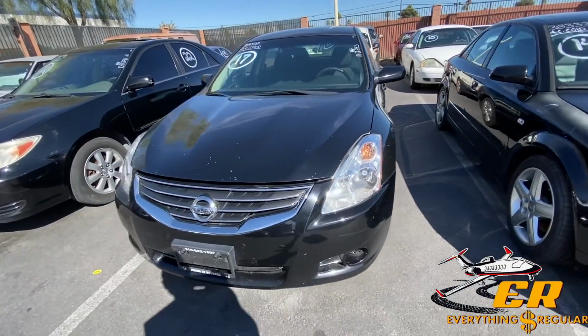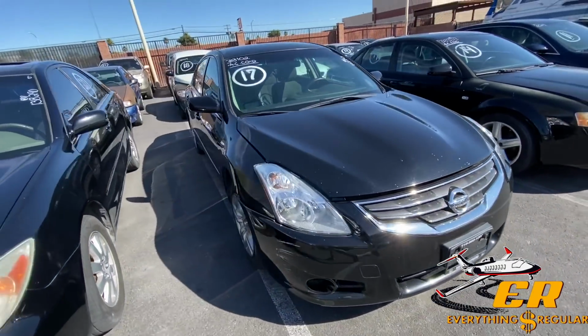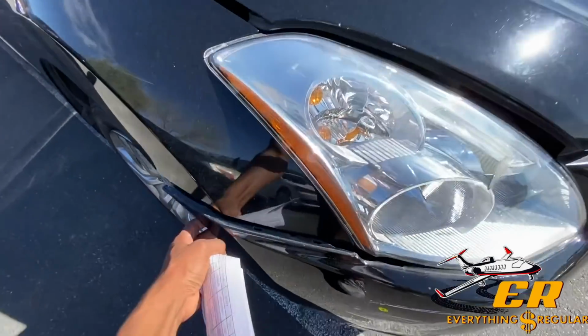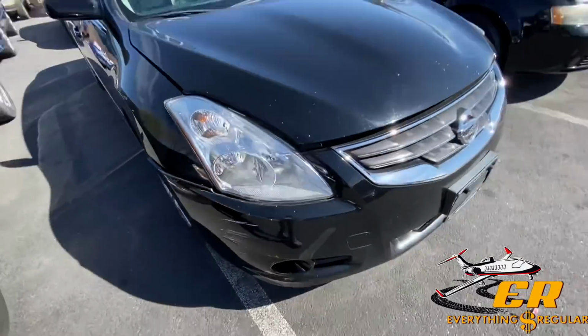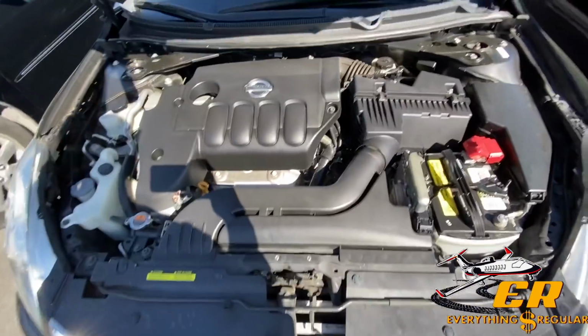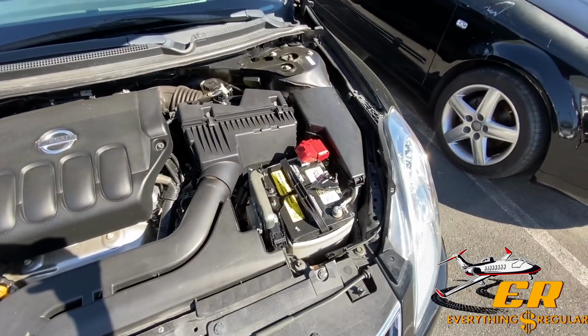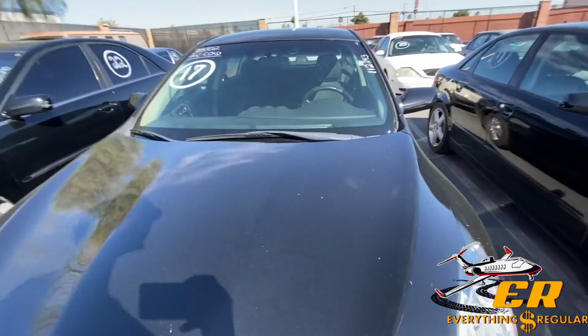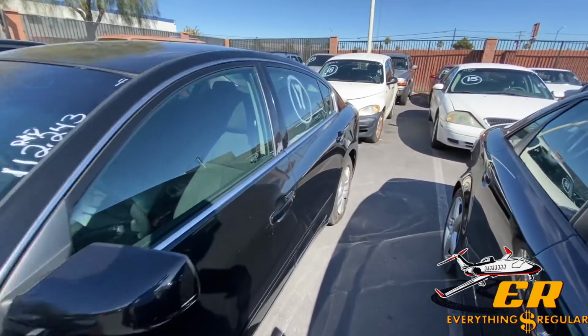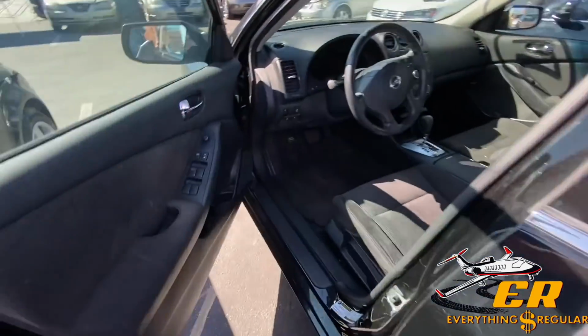We got a 2012 Nissan Altima, 112,000 miles. Reminds me of my Altima that I got from Copart. Bumper's hanging a little bit, no big deal. We can pop the hood on this bad boy really quick. Yeah, under here looks really brand new, really clean. Doesn't look tampered with. Only has 112,000 miles. Pretty fair of a ride.